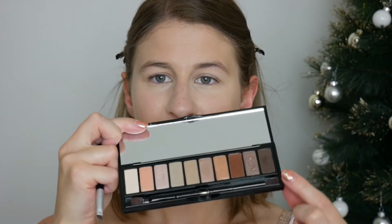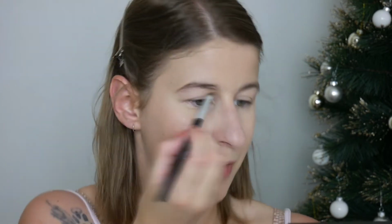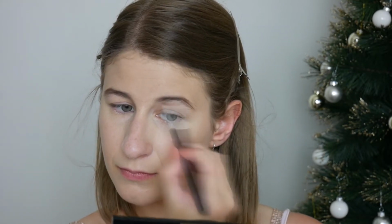Alright, moving on to the eyes, I'm going to start with my Too Faced Shadow Insurance Primer. We'll come back to my eyeshadow in a moment, but for now I'm going to be doing my brows using one of the shades in my YSL palette. I just like to use this darkest shade over on this side here with an angled brush. And my Maybelline Brow Drama to set that in place.